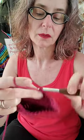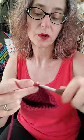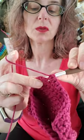Just single crochet across to the last two stitches. And if you need to, you can put a stitch marker in your first and last stitches so that you know you're getting them even. So you're getting the right stitches. And then I'm down to the last two stitches. So I'm going to do the same thing.